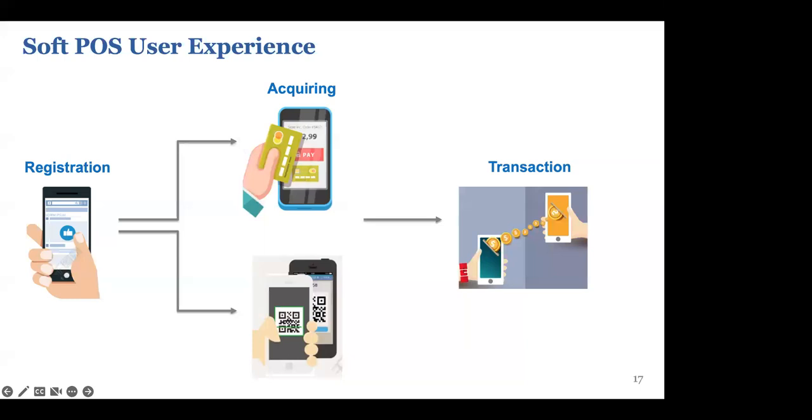UnionPay will provide the encoding specifications for acquirer system development. So now let's take a look at the SoftPOS user experience. At first use, it is necessary to perform certain registration in the merchant staff application. After the registration is completed, the acquiring business can begin.